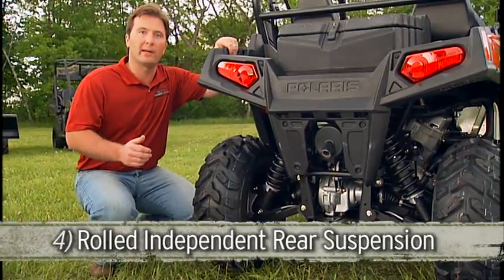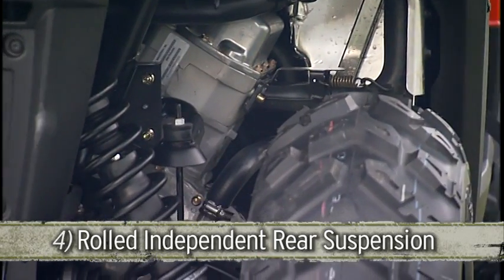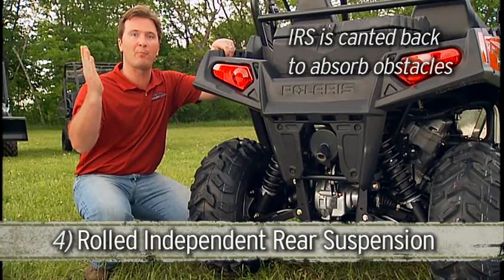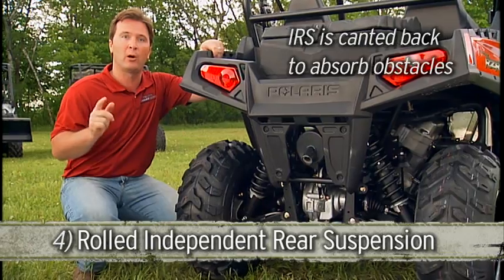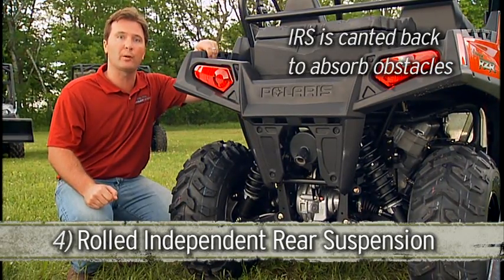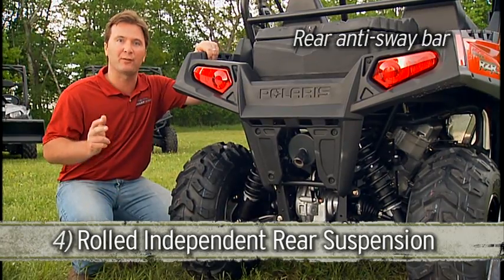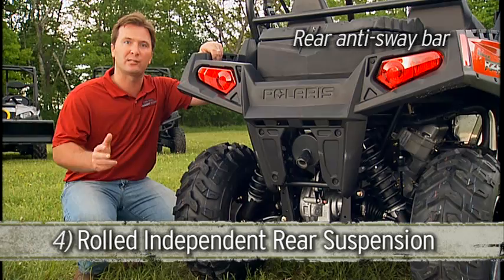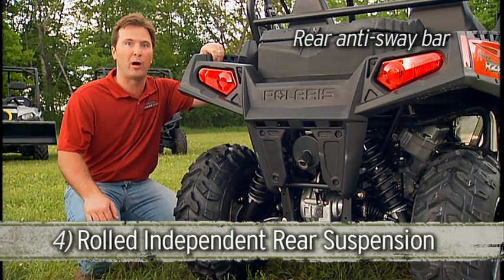The fourth key area is the legendary Polaris independent rear suspension. RZR has it, but with a twist. It's actually canted back, so as the wheels travel up, they also travel back to absorb the shock better. That means rocks, stumps, and bumps won't transmit their force to you or your passenger. Like the front, it has an anti-sway bar. When you match the fully adjustable dual A-arm front suspension with this rear suspension, you've got a super flat cornering machine that's awesome on the trail and unbelievable off-road.